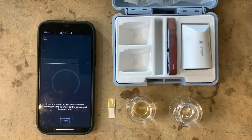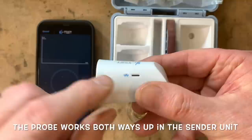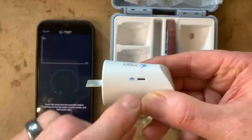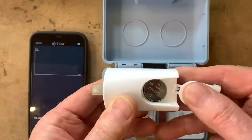Next thing we need to do is take the sender unit and the probe and place it into the sender unit and it should start sending a signal, so you see it's flashing blue via Bluetooth to the app. Now the sender unit is actually battery operated. There's a battery compartment here and it even shows you on the app whether the battery is fully charged or not. So that's where the battery is stored there.